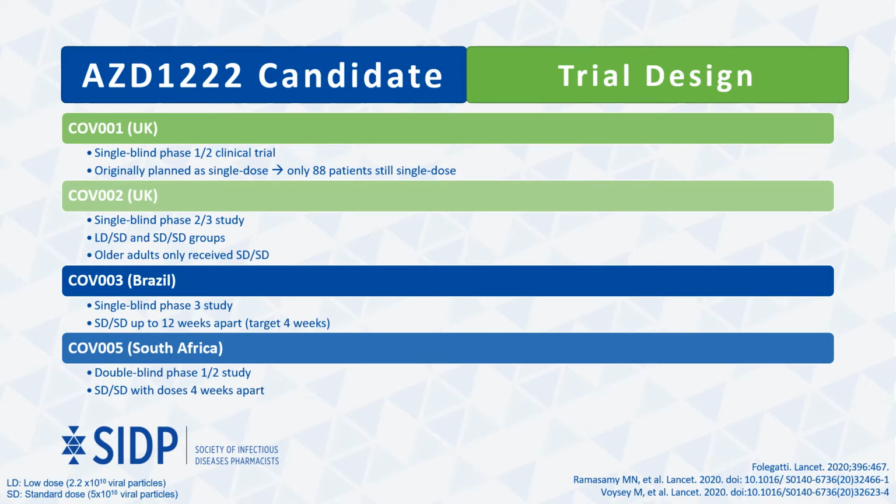COV-2, which is a single-blind Phase 2-3 study out of the UK, is evaluating 2 separate dosing groups for AZD1222. A low dose, which has a prime defined as 2.2 times 10 to the 10th viral particles, with a standard dose booster defined as 5 times 10 to the 10th viral particles, or 2 standard doses for the prime and booster doses. Older adults in this study only received the standard 2-dose regimen.